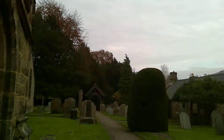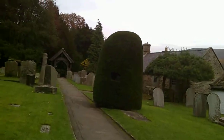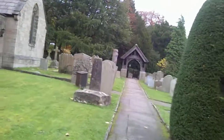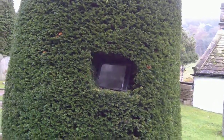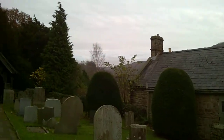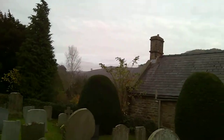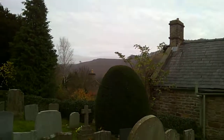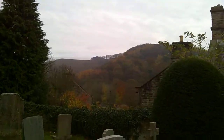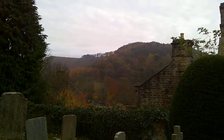We walk back along the graveyard back towards the lich gate. Lich being, of course, an old English word for corpse. You'll see also here the base of the churchyard cross. And there, it's useful, isn't it? You hide your floodlights inside your topiary. So the churchyard cross. We're up in the high peak here, and you can see over there the hills towering over you. And of course, by that familiar trick of our perceptions, they look even bigger and more towering when you're here in person.